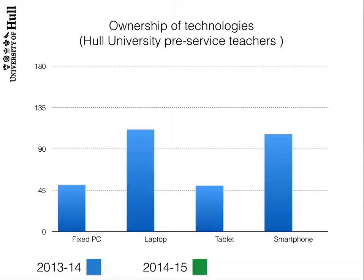So here, for example, in 2013-2014 is a picture of the technologies students brought with them, and predominantly, if you add together the smartphones and the tablet devices, there were more mobile devices than there were fixed, particularly if you include a laptop.